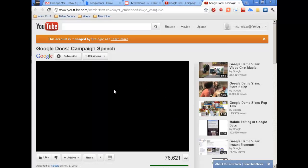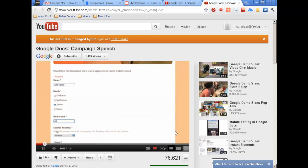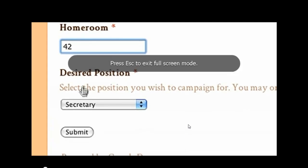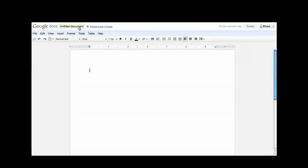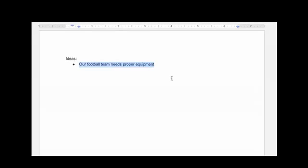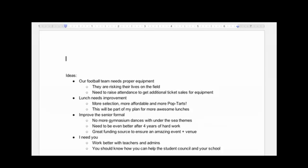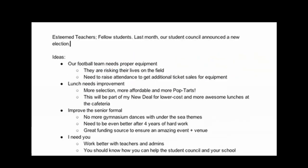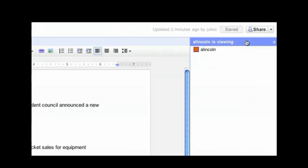Oh, okay. This is just how example of a student using a form to collaborate, running for a student council position. So he submitted a Google form, he's running for president, and now he's going to get his campaign team together. He's writing a speech. So he's doing all the work himself right now. And he says, I can't do it alone. He's invited his friends.